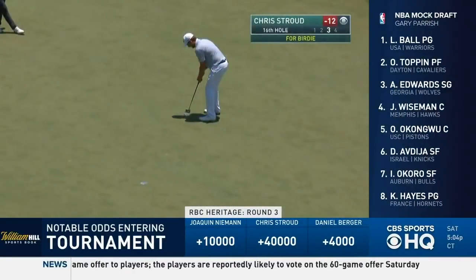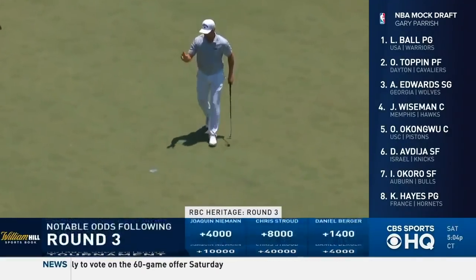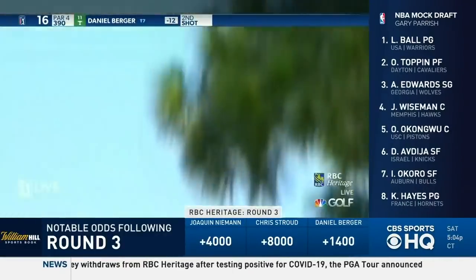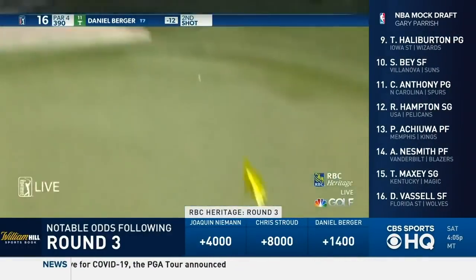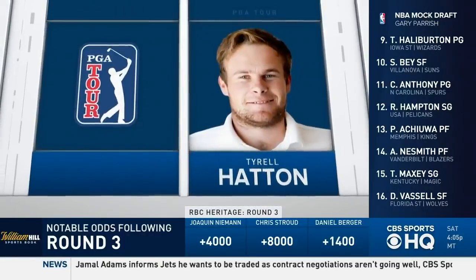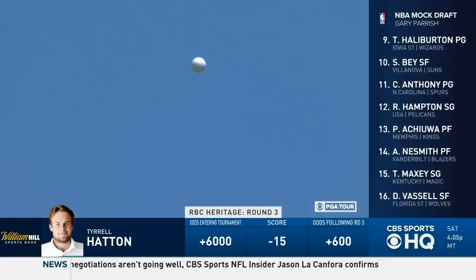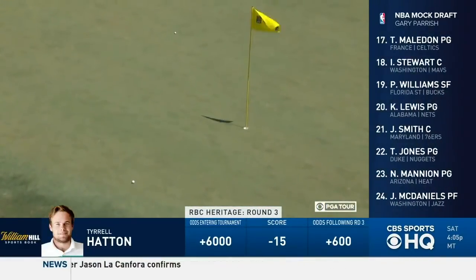Chris Stroud, also on 16 for birdie. Putting with precision, also up 37 spots on the leaderboard. He shoots a 63, moves to 13 under. Daniel Berger won the Charles Schwab Challenge last week. Also on 16, his second shot of the par 4. Oh, put a snuggie on that. Snuggles it up nice and close. He also cards a 63. Six players shot a 63 on Saturday. You get an 8 under 63, and you get an 8 under 63.